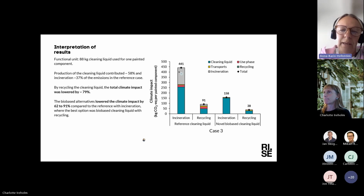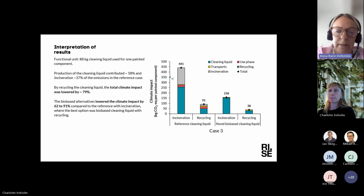And also here in the third case, we see similar trends, that the most dominant contributor is the upstream processes, or the production of the fossil cleaning liquid and the incineration of the fossil-based cleaning liquid. And the lowest impact is where we use bio-based and where we are recycling the waste liquid. So the next one, thank you.